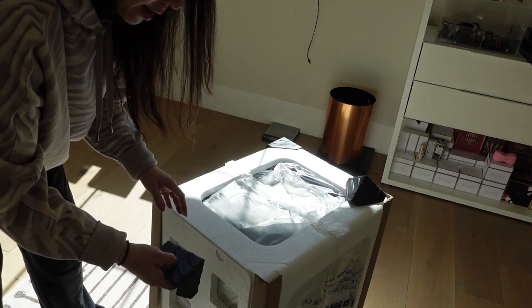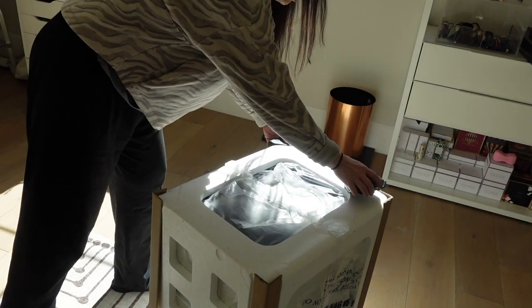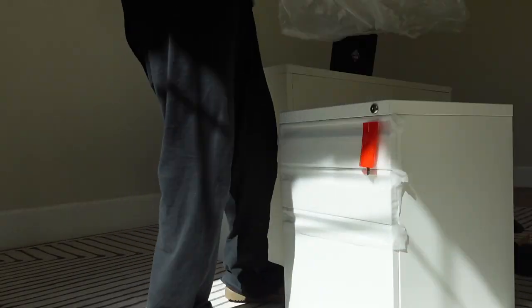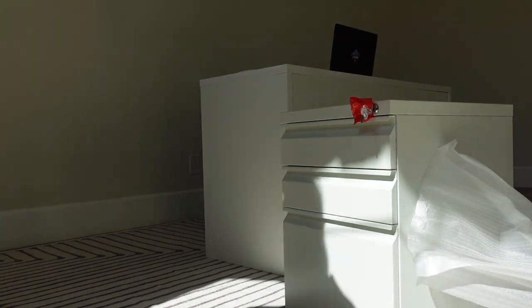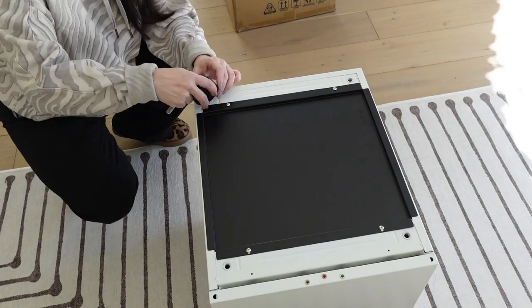So let's see, this is actually packaged really nicely. It has these hard corners in there. Not bad, Amazon. Bring it back to my desk. Jeez. Get a sunburn sitting there. Okay. Assembly instructions.